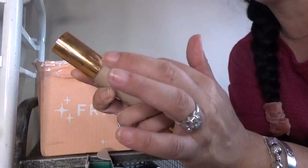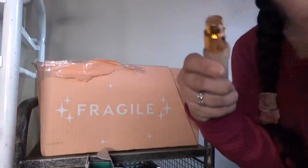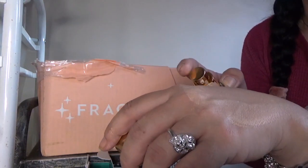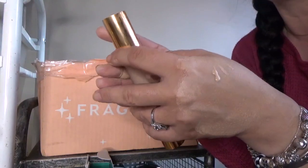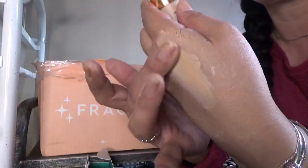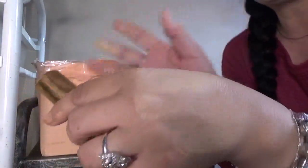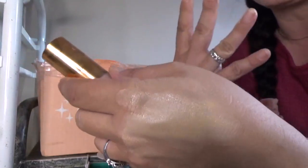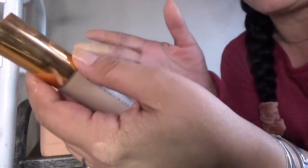Now I find this works best with a combination of a brush and a sponge. This color is much, much better. The light version, I think, just accentuated all of my bad parts of my face. You can see the tone of this one is so much better, as well as the shade. And you have to apply it a certain way. I have to apply it a certain way, and then it looks absolutely stunningly beautiful.